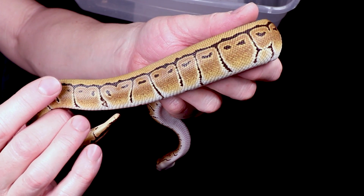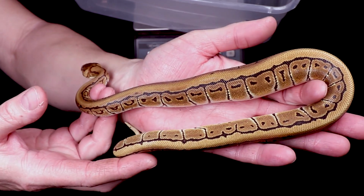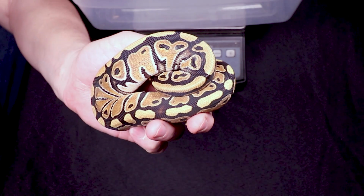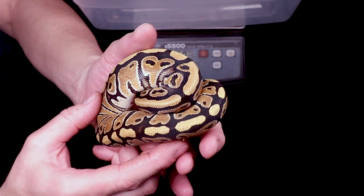Pretty much one of my favorite genes. Pretty much the goldest snake, like a bright gold snake. Pretty awesome. All right, so I just weighed that pinstripe. She's coming in at 195 grams.